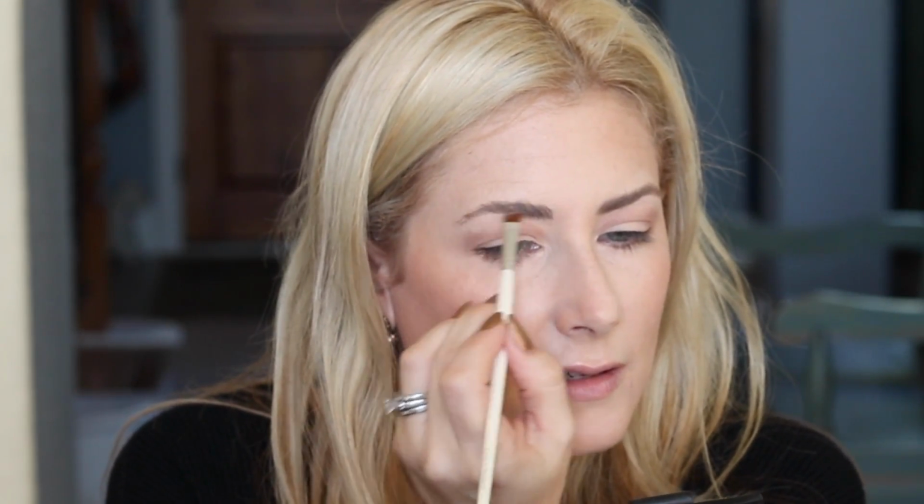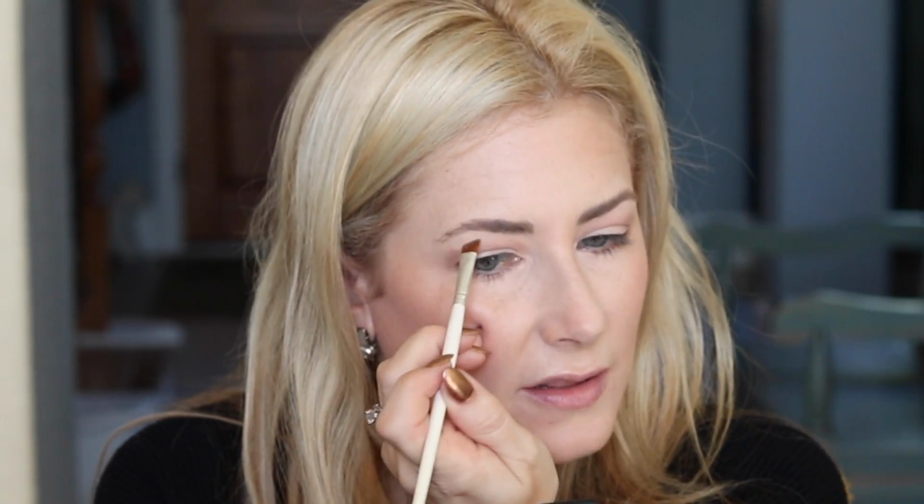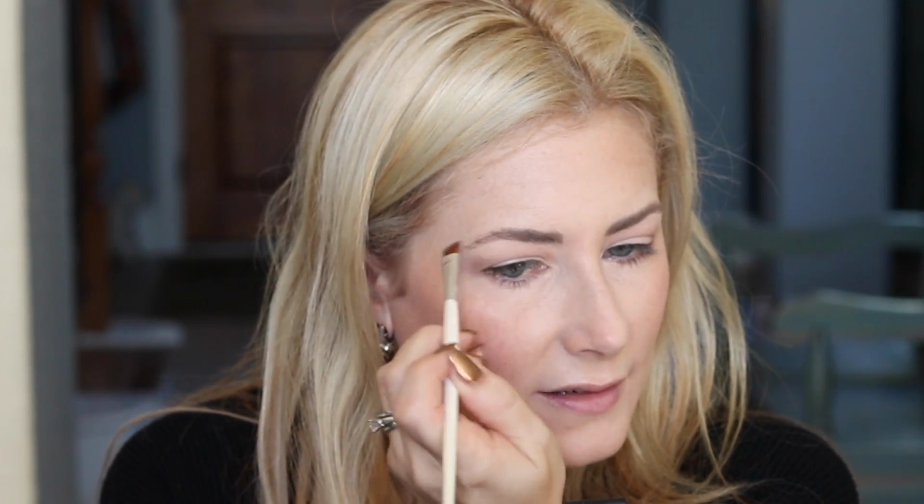Nothing too crazy here. Right now my eyebrows are going through a phase where they do not want to match each other. That's all right, we'll go with it. And then my all-time favorite right now, so far, is the NYX Brow Mascara. And I use the color Blonde.